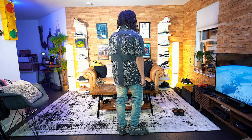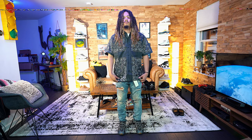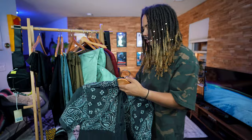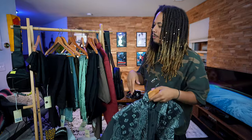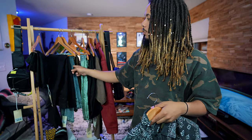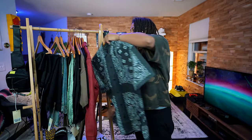Throw this on with that. You can go with the black cargo. You can go with pretty much everything here except for these two. I would not throw the tech, the mints. They're dope, but you gotta find something a little bit more for that. Or you can go with the tech itself. But I think I would stay more so on the blue jeans or the six pocket shorts, depending on what type of vibe you wanna feel and how you want your nuts to feel at the end of the day.